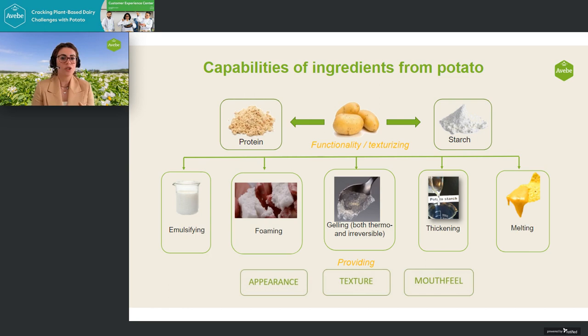What are these ingredients helping with? First of all, the protein is really good functionally in terms of emulsification. It is a key function for plant-based dairy or cheese applications. Emulsification is very important. At the same time, it can also provide foaming if needed, for example, in an application like plant-based ice cream. And there are some other functions of potato proteins, like gelling, heat gel, that is like egg white behavior. So gelling upon heating. These kinds of functions are more related to meat binding capabilities that the potato protein has.